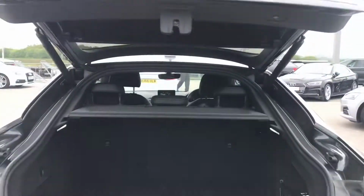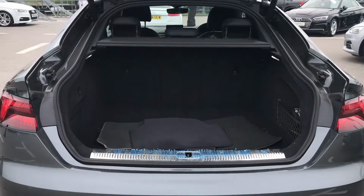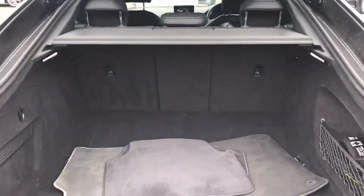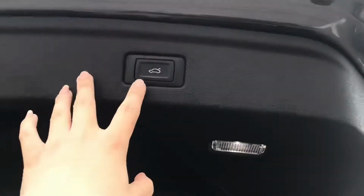Going into the boot now, we've got a very generous size on this A5. It's perfect for any family days out or any successful shopping trips. And at one touch of the button, the power operated tailgate will automatically come down for you too.